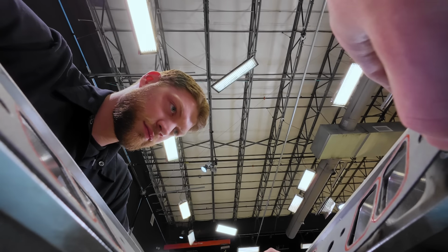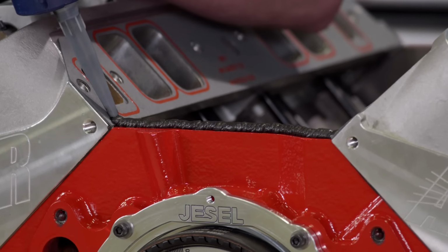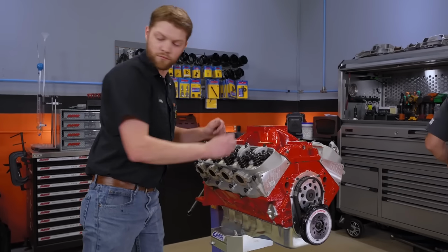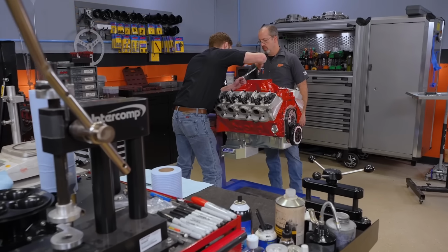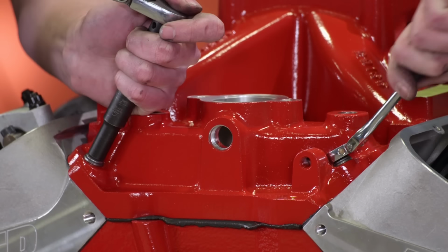New Mr. Gasket intake gaskets and delicate beads of silicone lay the setting for our custom-painted Edelbrock Super Victor EFI intake manifold, which can carefully be laid into place. With the fuel rails off, we have easy access to reuse and install the ARP stainless steel intake bolts with sealer on the threads to prevent oil seepage. With that, our induction package is sealed up and we can turn our focus to the outside of the engine.